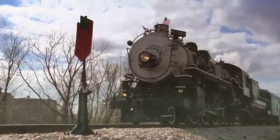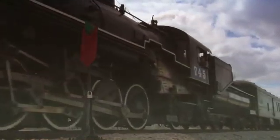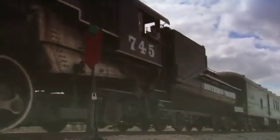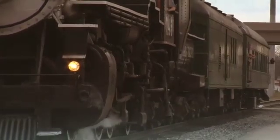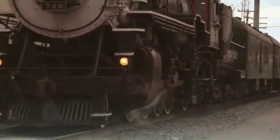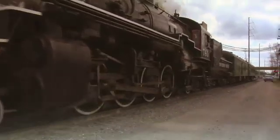GIs home and cotton to the gin. The freight cars bulged with turpentine, pouring in the hogs for the pen. 745 served America well and was faithful to us all. Alive in billowing smoke again, just listen to her whistle call.